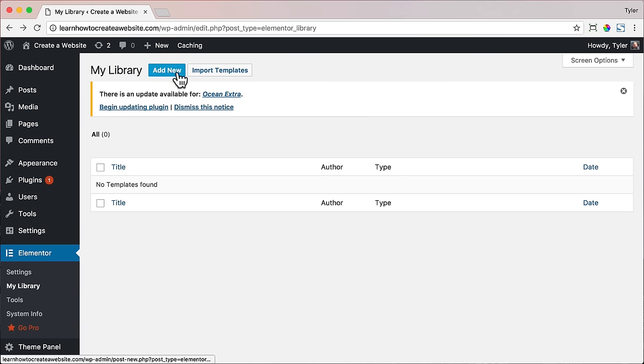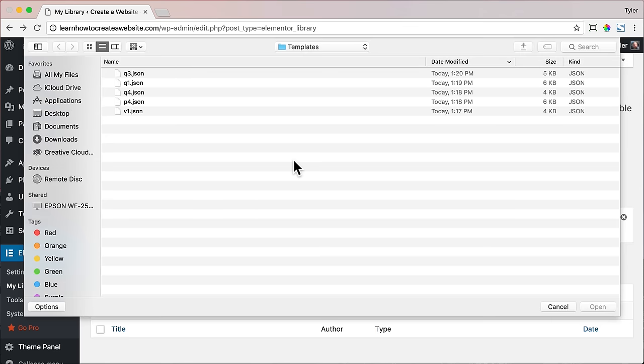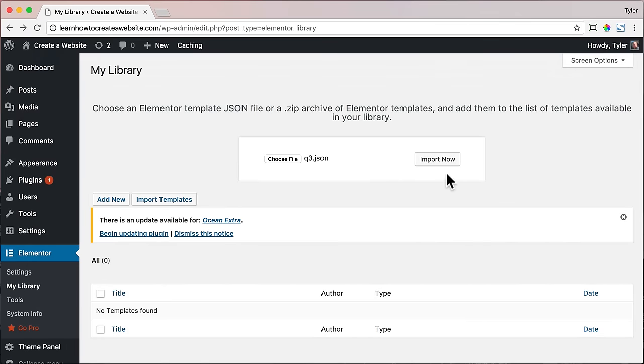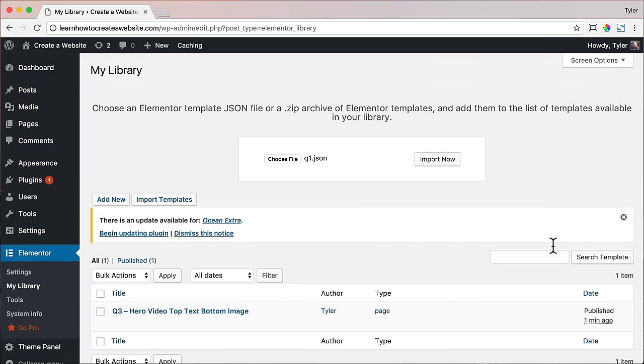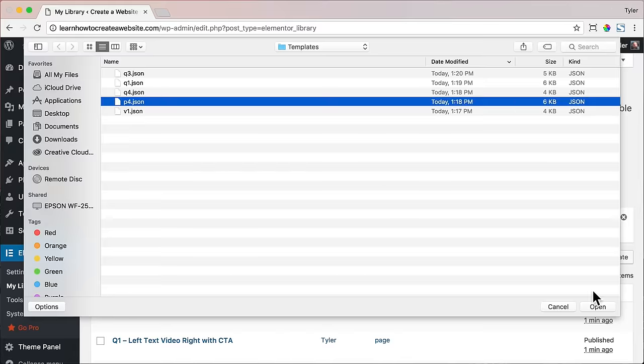Let's go back. Let's press Import Templates and press Choose File. And let's add them all. So we're going to add Q3. We're going to open. We're going to import now. And it will import. Then we're going to press Import Templates again. Choose File. Q1. Open. Then import. And you get the point, just import all of the rest of these. I'm going to speed this up a little bit because it is repetitive.